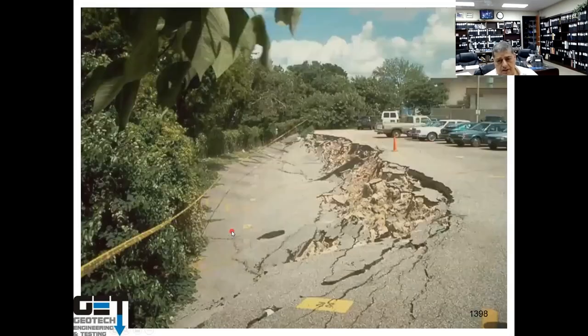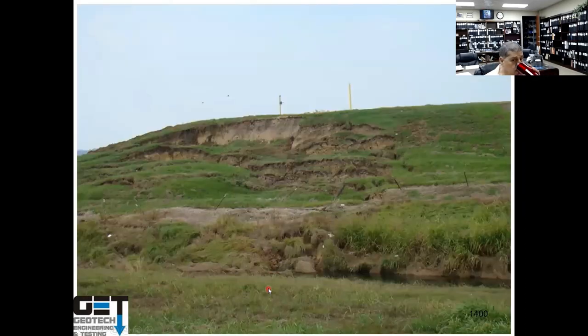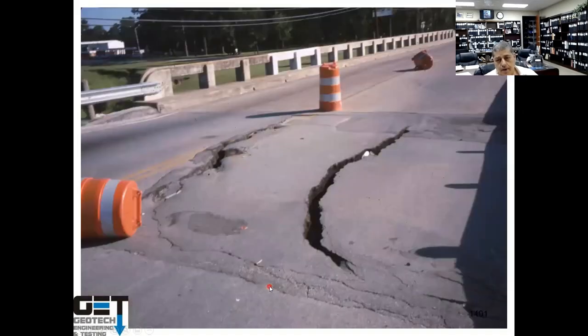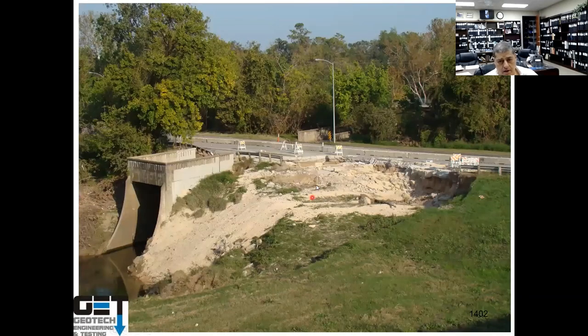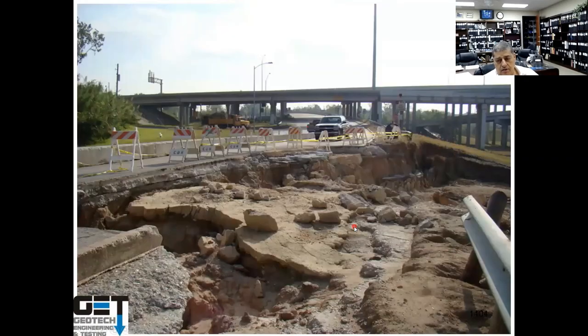This is slope stability. We have a lot of slope failures in the Houston and Harris County area. It's a parking lot that's failing. This is a bridge with the embankment failing, and more failure there. You see a bridge abutment failing. This is a roadway where you see the lane failing. One of the lanes next to the bayou, White Oak Bayou, the whole thing failed.